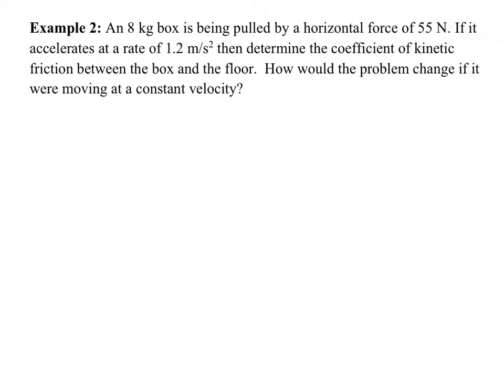All right, let's take a second example. I would like you to do the beginning. I want you to try, please, drawing a diagram, listing what you know in the diagram.